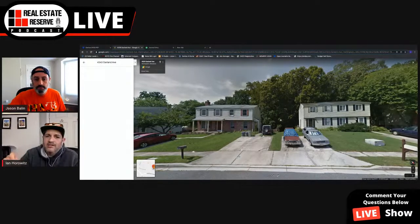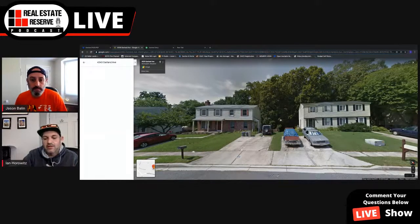Another big thing about this is we don't usually buy houses at this price point. It's a little bit above where we normally are. The area is considerably nicer. We were a little bit worried about cash flow, but we knew our disposition. We knew how to get the property rented, and we knew that we could get the property refinanced.